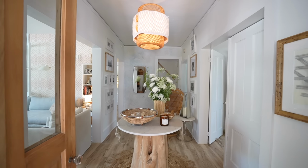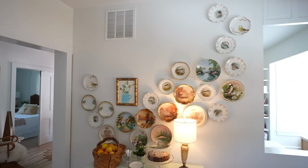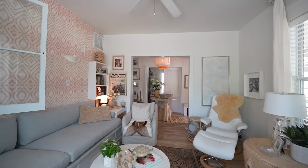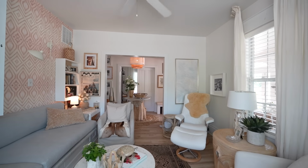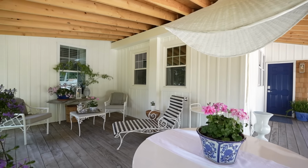The gut renovation was a labor of love for Solveig, who rediscovered herself in the process. The interiors now shine brightly with a soft, neutral color palette that highlights the cottage's charming original details.